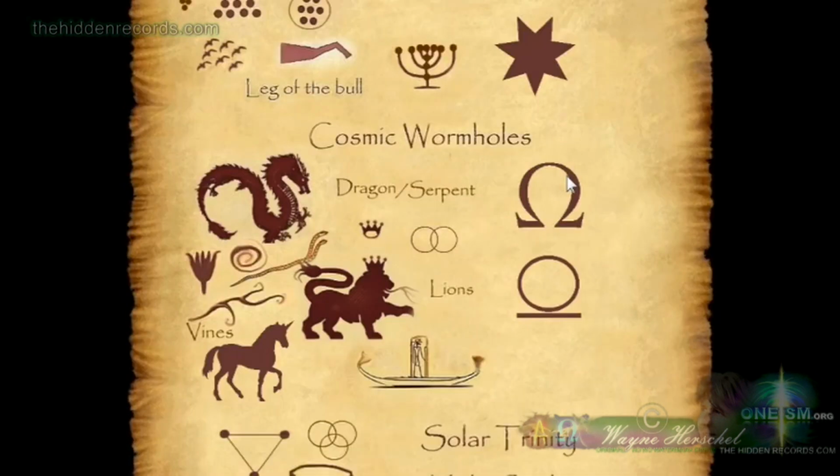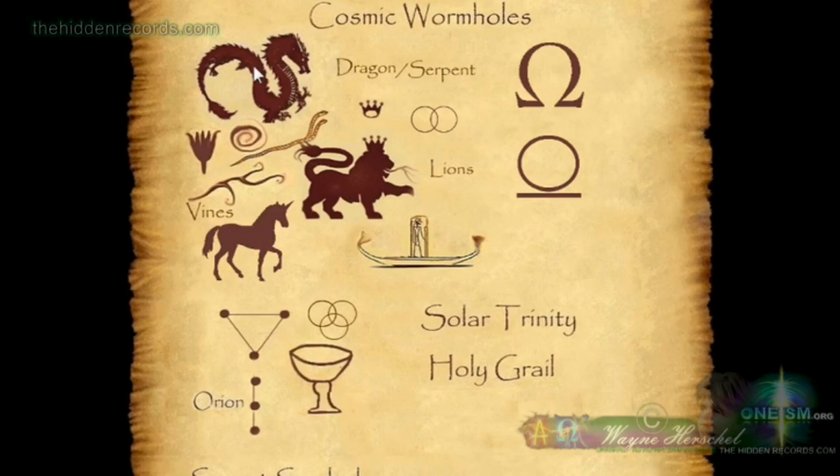This whole lecture is about the cosmic wormholes. Dragons, lions, serpents. Those are the 3 main ones. And of course, the unicorn, vines, the lotus, spirals. You see the cosmic lion is usually shown with a crown. The crown alone is the symbol for the Stargate. The Vesica Pisces, the sacred feminine womb opening created with the 2 circles, or the Omega symbol, or a circle with a line beneath it. These are symbols for the Stargate wormholes, cosmic wormholes that operate through stargates.